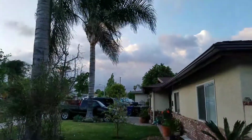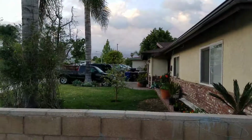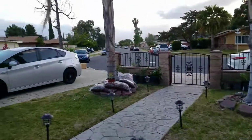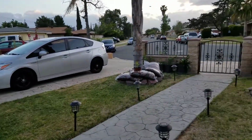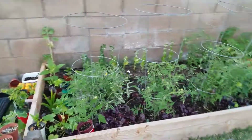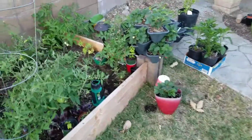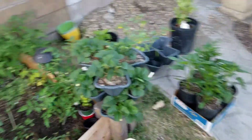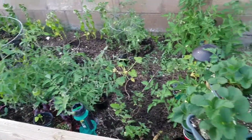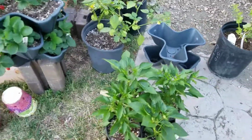Hold on. Look over here. The yard is looking good, on its way to what I want it to be. So this is my garden bed, and I don't have much space in the back because of the dogs. So this is the only thing I'm using right now. I'm still trying to organize things and work things out, but things are kind of scattered, I know.